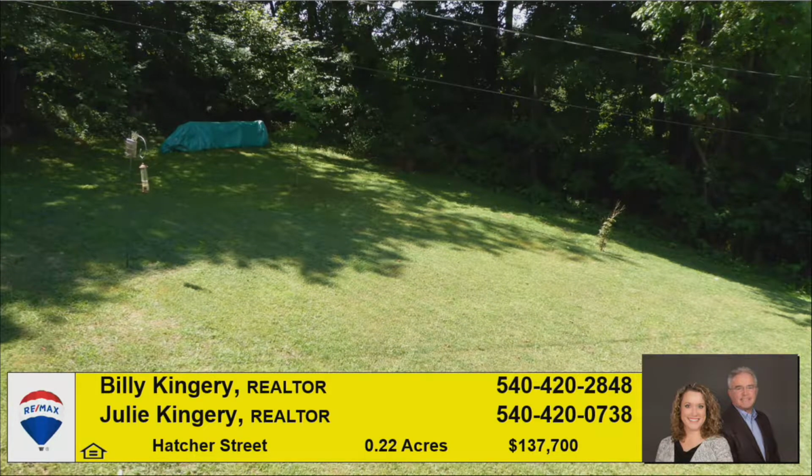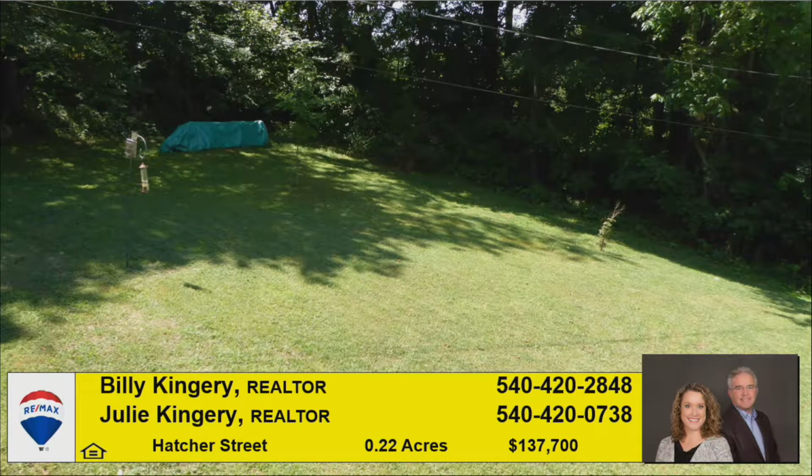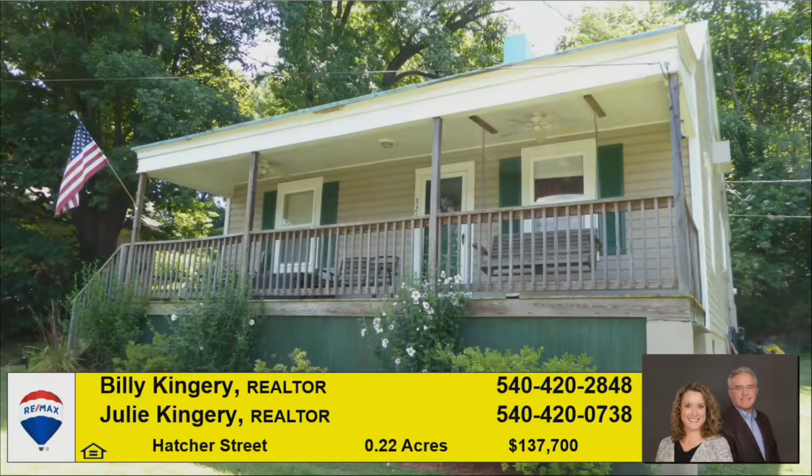And that storage building, I'll go back, it actually has electrical, and there's a little loft area with it too for extra storage. So you've got a nice sized lot. It is less than 1/4 of an acre, but it's very usable space, as you can see from your yard area. Located again on Hatcher Street, very nice property. We'd love to show it to you.